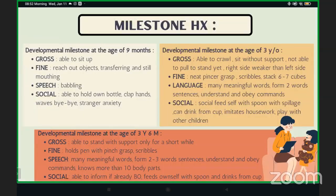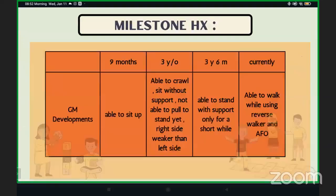So this is the past developmental milestone, but I'm going to focus more on the gross motor development. I already tabulated the gross motor development. At 9 months old, patient able to sit up, and then at 3 years old, able to crawl and sit without support, but not able to pull to stand, and the right side weaker than the left side. At 3 years and 6 months, patient able to stand without support, but only for a short while. And currently, this is the current assessment. Patient now able to walk, but using a reverse walker and AFO.